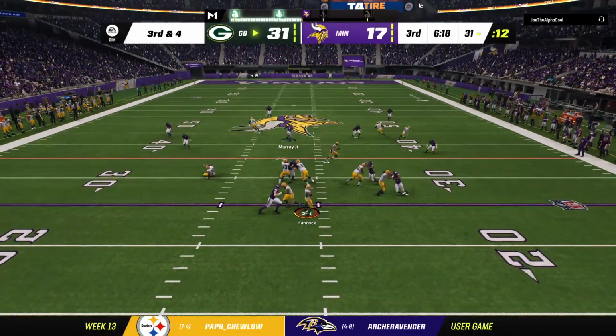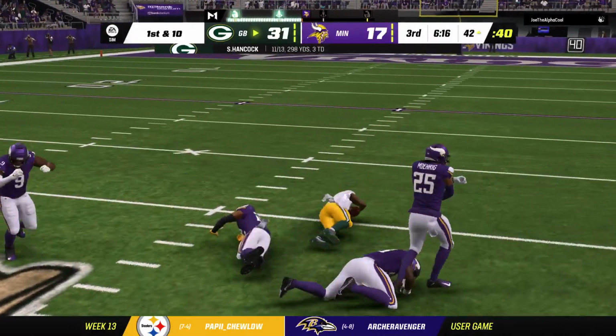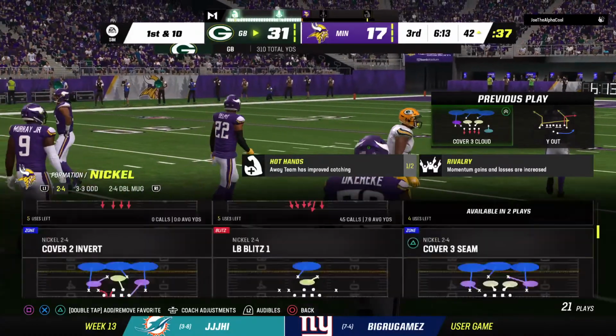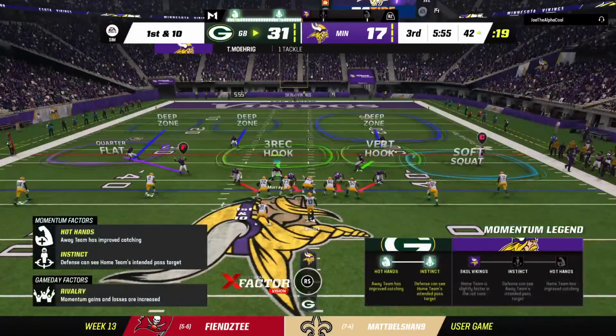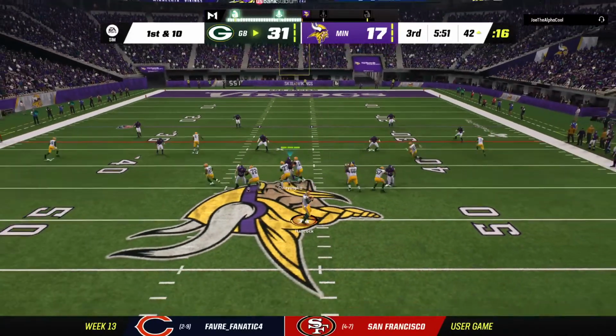He'll look to throw. He's got his man, Thornton. And he'll have it past midfield almost to the 40 before being taken down. Well, that's one way to convert on third down, picking up 26 yards. From Viking territory now, they'll come up 1st and 10 at the 42-yard line.